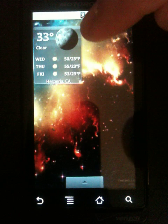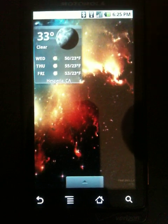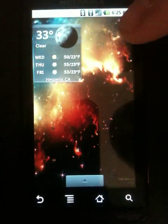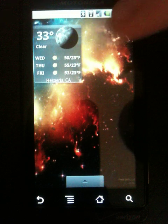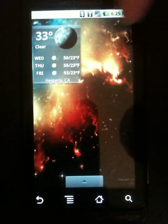It's going to bring up a moon if it's at night, or a sun if it's during the day. It's going to have clouds. It's a nice little high-res image too. It doesn't come too clear because of my camera, but I like it a lot. It's simple, it's easy, it goes off your location. You're going to have multiple cities if you want to.